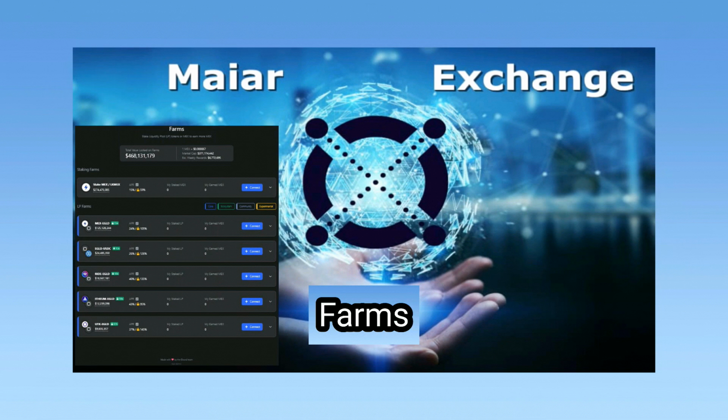Liquidity providers can use farms by staking the LP tokens obtained from providing liquidity in a pool. After doing this, MEX rewards will periodically become available for harvesting. The rewards can be locked for 1 year for 2x APR.